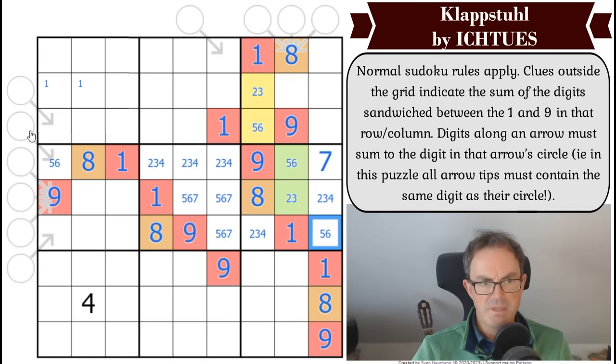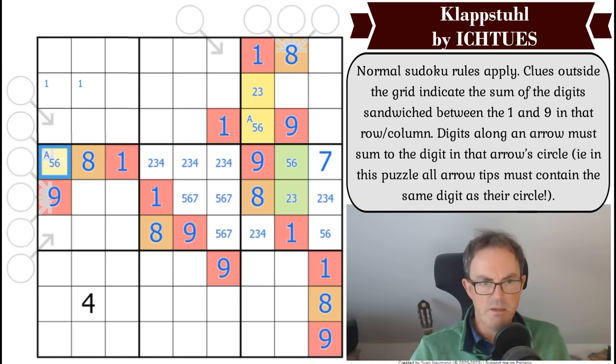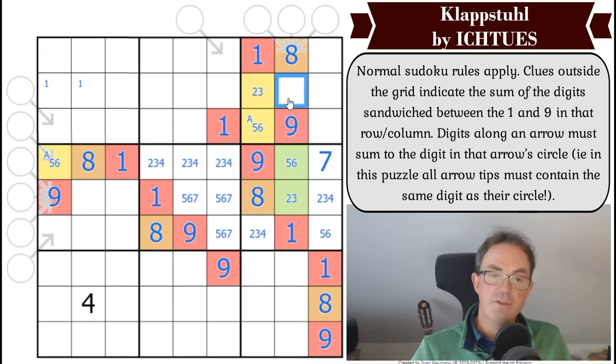Now, what does that mean? Maybe I should somehow notate that they are the same number. I'll give them both A, just so that I remember that. I suppose I could label this one yellow as well, so I try and remember that that's what's going on. I got a 7 here for nothing, so that's a 7. That's useful.